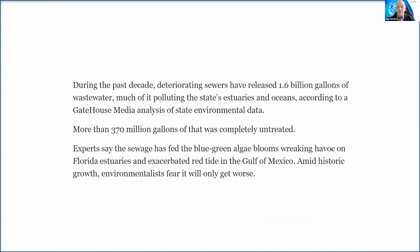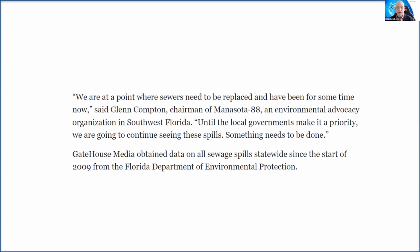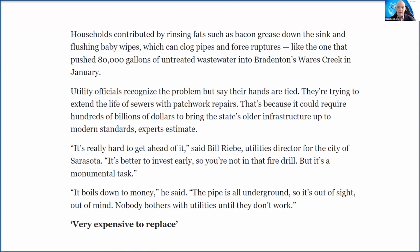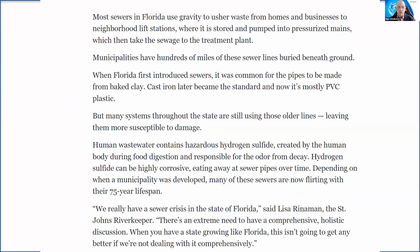So it's not just places like India and Bangladesh that are polluting the ocean and the rivers. It's us too. And the environmental situation will only get worse. Sewers need to be replaced. Something needs to be done. Well, who's going to do it? Here's the truth: no one's doing it. These aging lines, some of them nearly 80 years old, are not getting replaced fast enough. There's all kinds of issues with how it comes, but basically it boils down to money. Nobody bothers with utilities until they don't work.